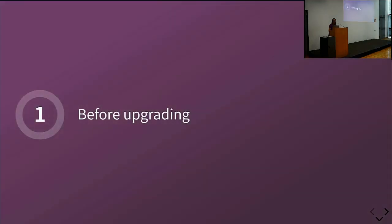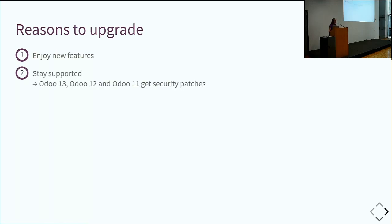So, let's start. The reason to upgrade, obviously, is if you want to enjoy new features. If you want to stay supported, only three versions stay supported, so you will get security patches for Odoo 13, 12, and Odoo 11 starting from now. And also to improve performance.